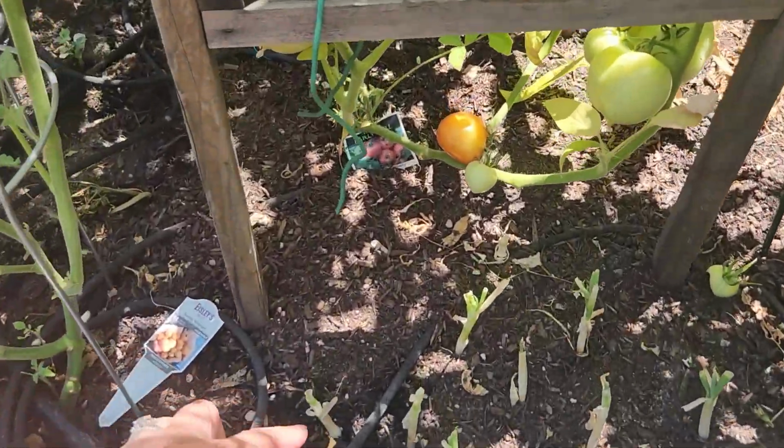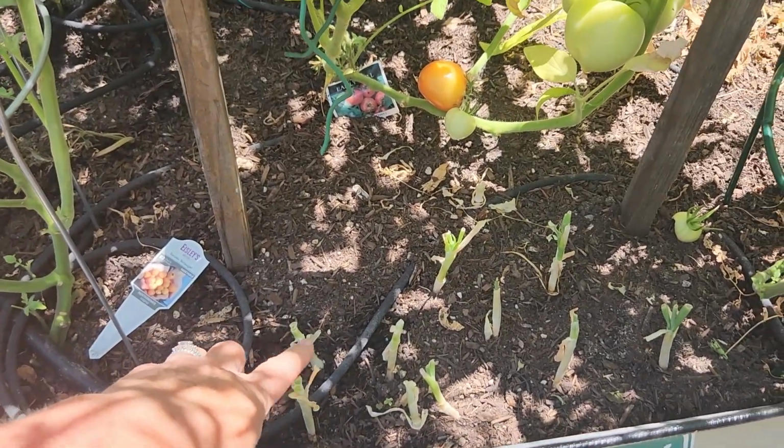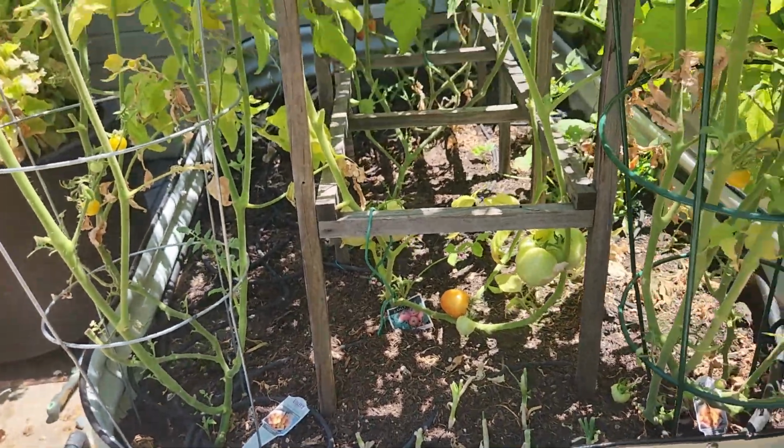My green onion update from the kitchen scraps totally worked. They just kind of dried out. So I've got to make sure I get more water to them, and I've cut them back many times.